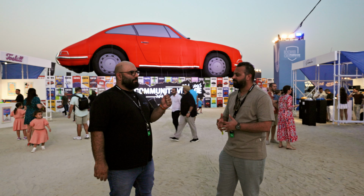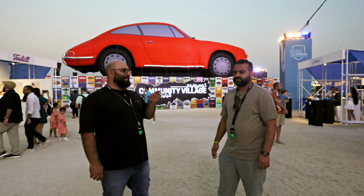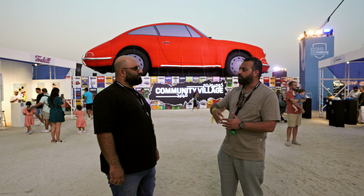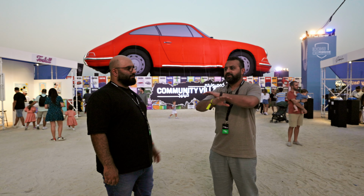Porsche's sense of community probably is the highest in the world. And you can go from a car which is $20,000 to a $200,000 car and you will be welcome across. A million, yeah.